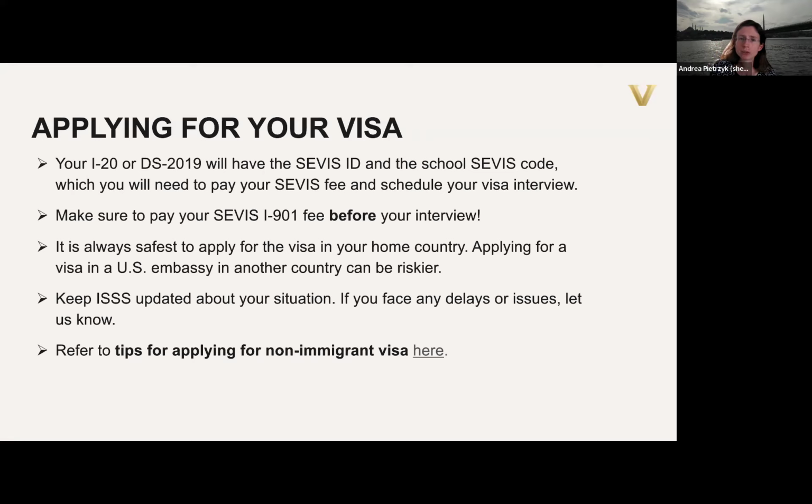If something happens, there's really not much that our office can do to expedite processes or overturn decisions. But what we can do is, first of all, track that information for our advocacy efforts. And also we can certainly help you with updating your I-20 or DS 2019 in a worst case scenario where you need to defer your admission.